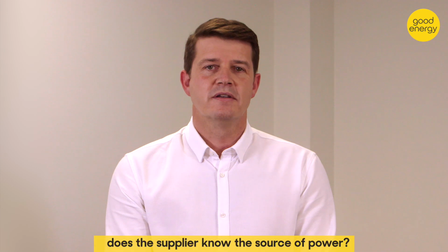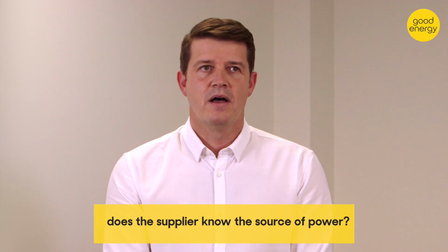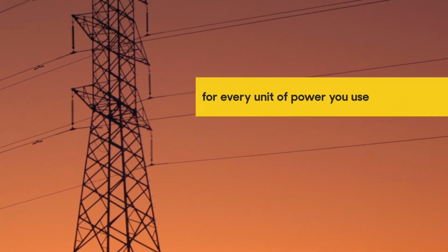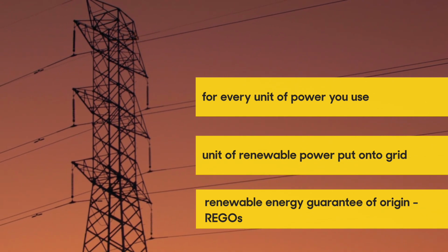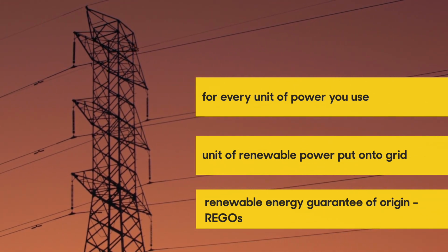And number two, does the supplier know where all the renewable power that they sell is sourced from? So let me explain this a little further. The basic concept behind buying renewable power is that for every unit of power you use and pay for, your supplier has put a unit of renewable power back onto the grid. Units of renewable power have guarantees of origin associated with them to prove they are renewable. These are known as REGOs.